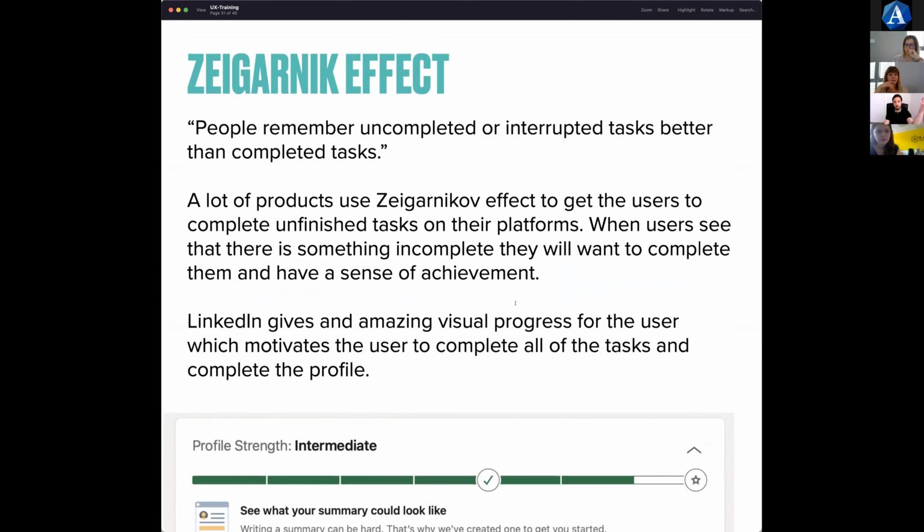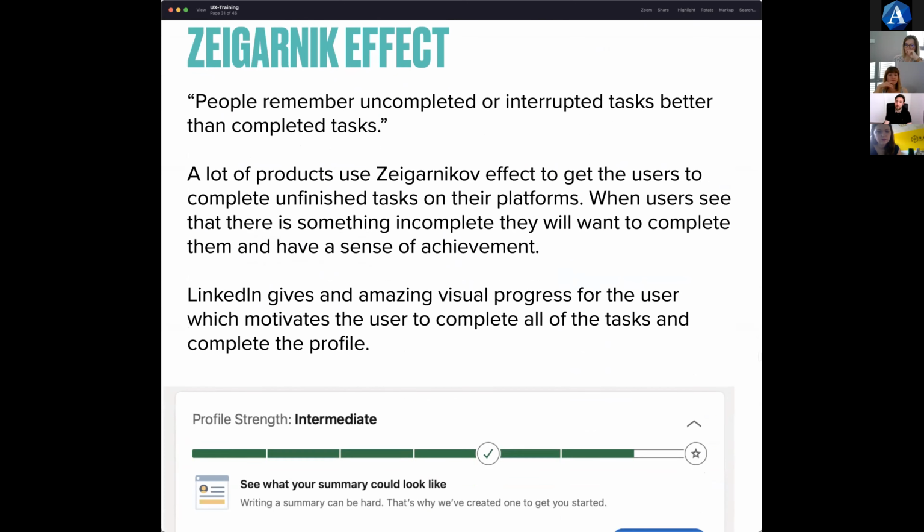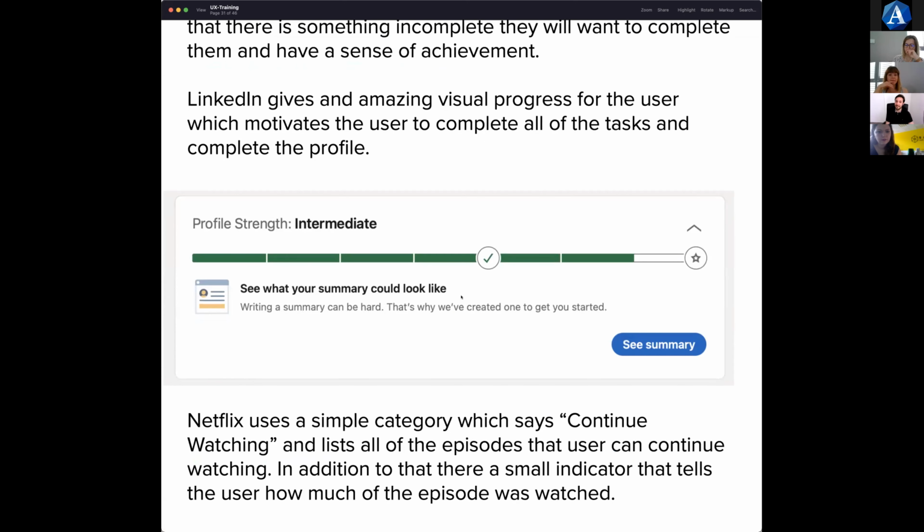Zeigarnik effect. I think this is actually the last one. People remember incomplete or interrupted tasks better than completed tasks. This is something that is usually used in games a lot, but it's also used by LinkedIn. Everyone here is probably using LinkedIn, which kind of forces you to complete your profile. I don't know about you, but it took me a long time to complete it. I was always seeing this thing, profile strength intermediate.